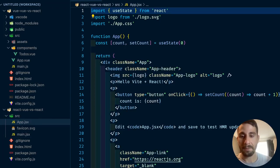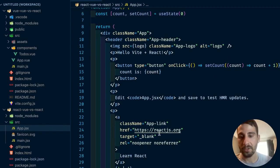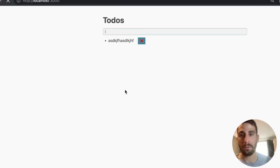So let's go ahead and stop the server and let's, I don't know if I actually installed the dependencies in the React app yet. Doesn't look like it. And I'm going to actually npm run dev, let's start the server, and then let's go take a look at what we have here.